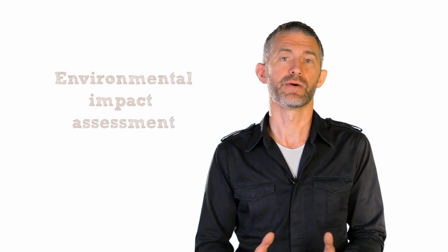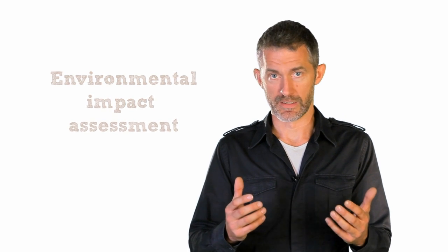For more complex applications, you may also be asked for technical and scientific information. This will vary from project to project. A small heat pump scheme could need very little supporting technical detail. On the other hand, a large wind turbine application could require a full environmental impact assessment, including ecological surveys, noise impact assessments and visual impact assessments, all of which would need to be carried out by qualified professionals.